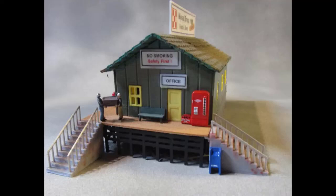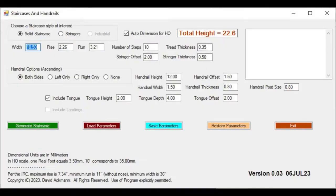Seeing the need for a generator, I wrote a user interface for this simple project, allowing me to alter the basic parameters. I added a small option to change the solid base into a hole to make it look like stringers from the side. The tongue was created to provide a gluing surface for under a deck, but could be eliminated for a simple staircase for something like a front porch or back deck.